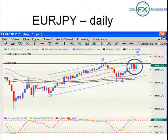Here's the euro yen daily. Earlier in the week, the euro yen traded up from 164.5 to 167.25 before it traded sideways and consolidated its gains. Notice in this daily chart that the last 3 days, the euro yen has corrected. It corrected down and traded back up again to current levels.